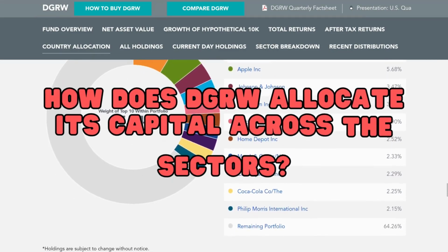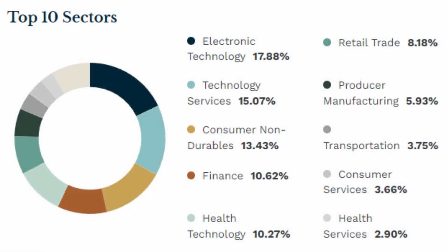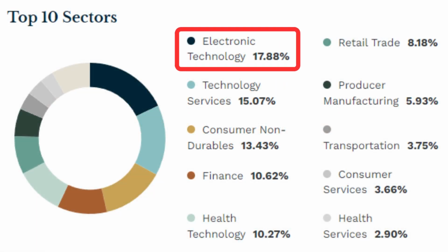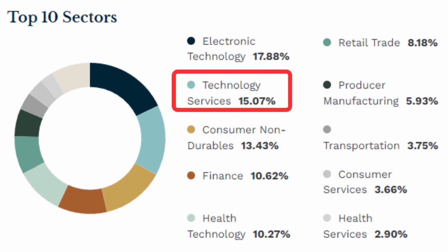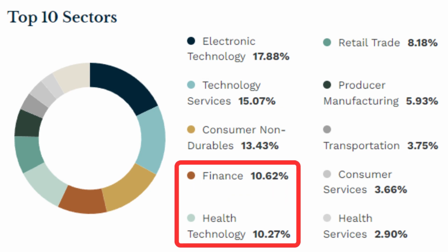How does DGRW allocate its capital across the sectors? Technology takes the crown overall, with electronic technology taking 17.8% of the portfolio, followed by technology services at 15%. Then you've got consumer non-durables at 13% and finance and health technology at 10% respectively.